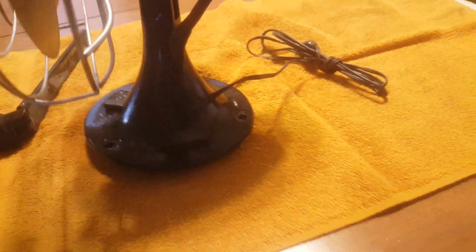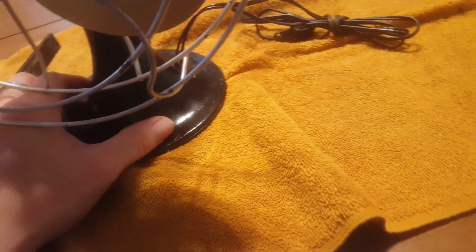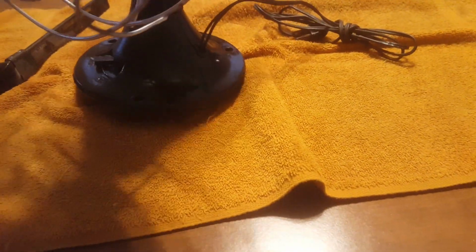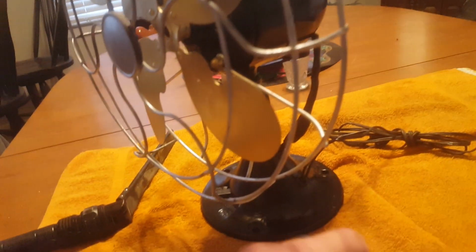If you're wondering why this thing has these holes drilled in the bottom of it, it's because back in the old days when these were used extensively, before the days of air conditioning, you could mount these to the wall somewhere. You mount it up on the wall, like in a corner, and plug it into an outlet somewhere around, and it would blow air down. These were available, but not like they are now. But these were used extensively, so that's what those are for.